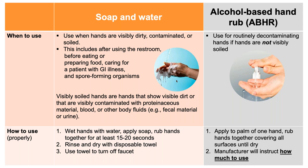And then you wet your hands and apply soap and water for at least 15 to 20 seconds. We're not going to fight over the 15 to 20 seconds. CDC has both 15 as a minimum and 20 as a minimum. So it's 15 to 20 seconds and somewhere in there. And then rinse and dry with a disposable towel.